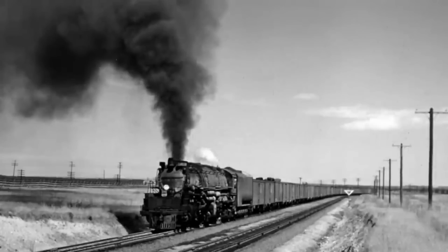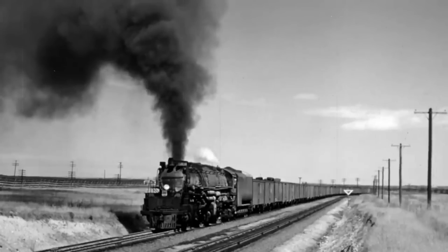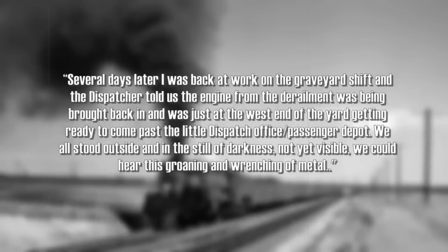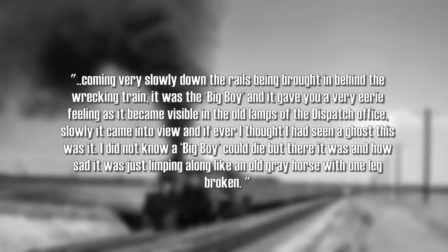The only way I can think to wrap up this tragic tale is with another quote, this time from a friend and fellow railwayman who knew Enders. "Several days later, I was back at work on the graveyard shift, and the dispatcher told us the engine from the derailment was being brought back in, and was just at the west end of the yard getting ready to come past. We all stood outside, and in the still of the darkness, not yet visible, we could hear this groaning and wrenching of metal, coming very slowly down the rails, being brought in behind the wrecking train."